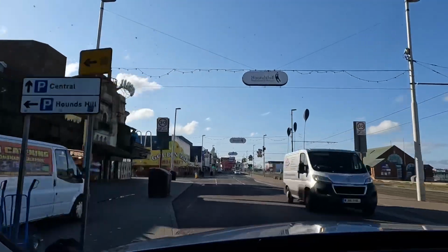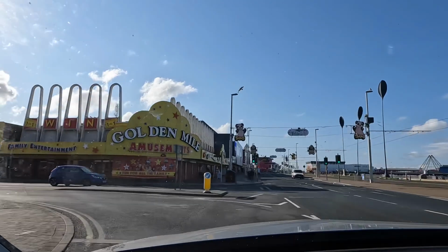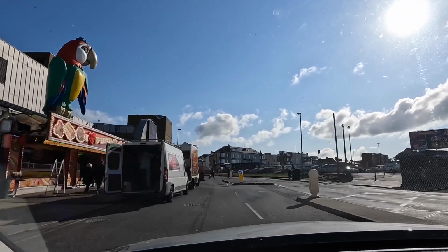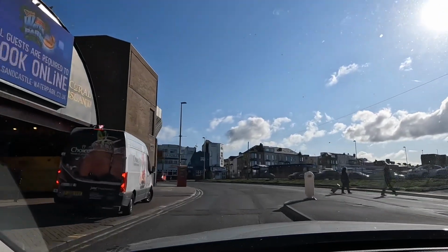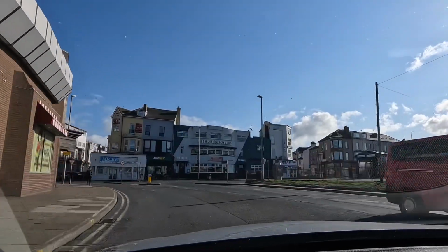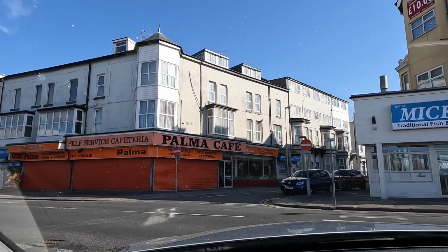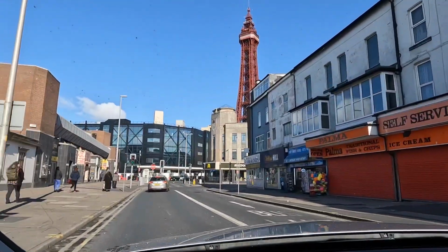Right, we're going to go left here. Bonny Street Market is supposed to be reopening, but I don't know when. I'm waiting for the nod. That's a crane on the site of the car park works on Blackpool Central plot. That's the Sands Hotel.